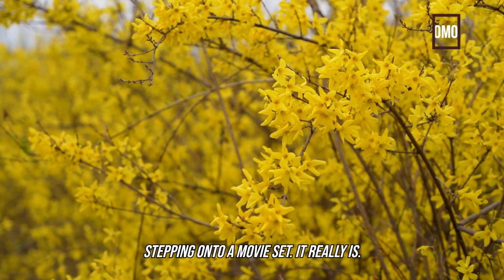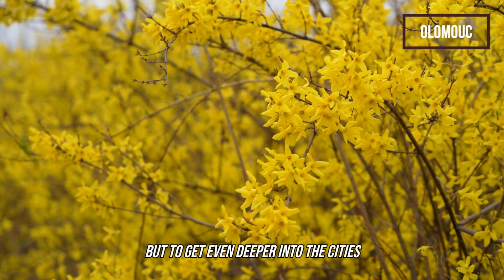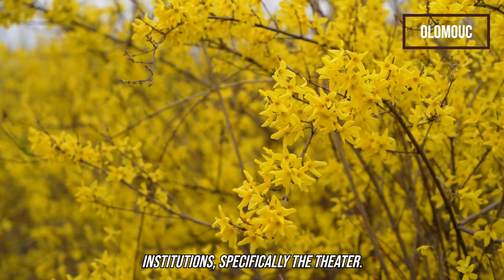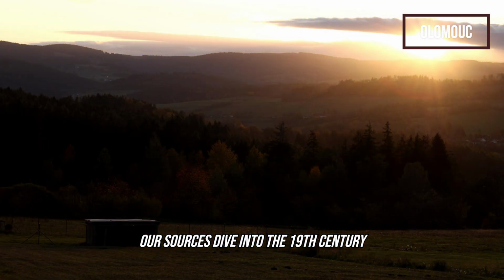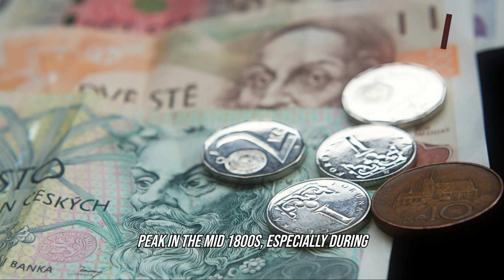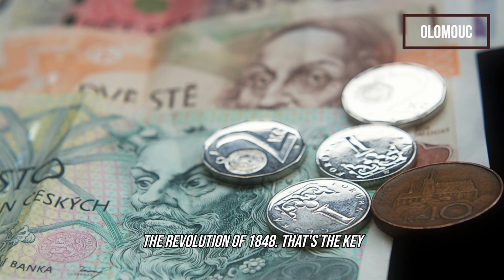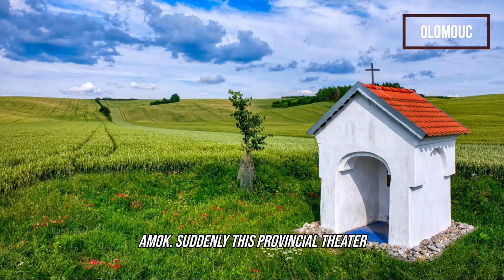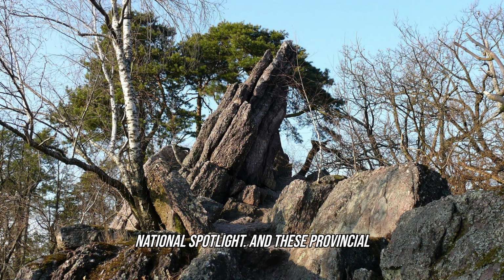It really is. But to get even deeper into the city's identity, we need to look at its institutions, specifically the theater. Our sources dive into the 19th century German city theater. Right, and it had its peak in the mid-1800s, especially during the Revolution of 1848. That's the key moment. The imperial court was kicked out of Vienna and temporarily moved to Olomouc. Suddenly, this provincial theater became a court institution right in the national spotlight.